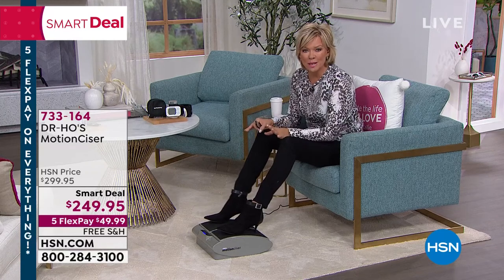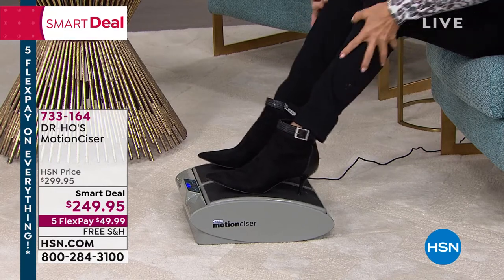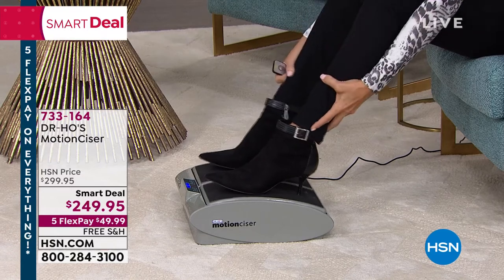Just this gentle movement. In fact, Dr. Ho and I were talking before the show. He's like, motion is like lotion. It gives you the lubrication that you need. You feel this incredible blood flow and circulation throughout your body. It's not just the feet.